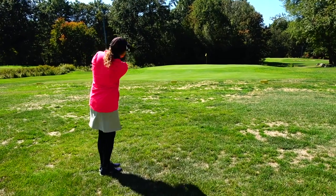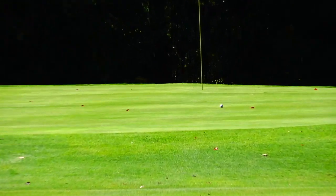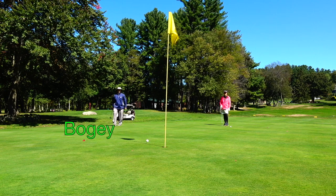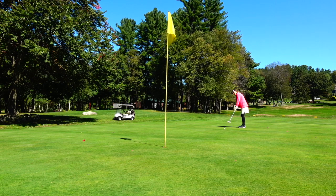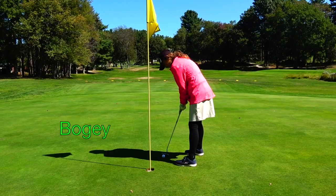So Teresa makes a really nice pitch shot here right onto the front of the green, so she's going to have a putt for par. I chipped up to here, so I gave myself a long par putt, so I ended up bogeying. And again, with Teresa getting her stroke, she can two putt here to win the hole, which she does.